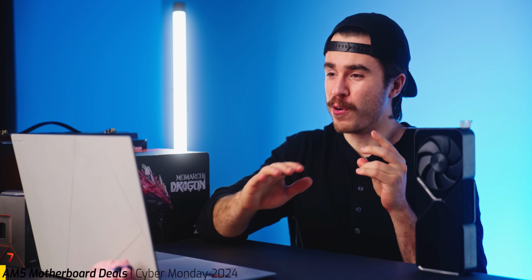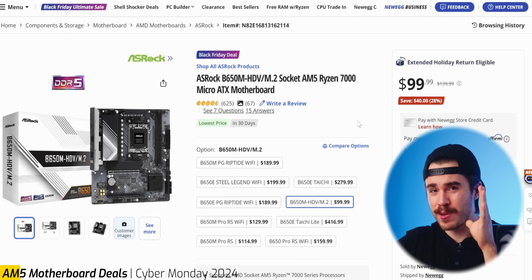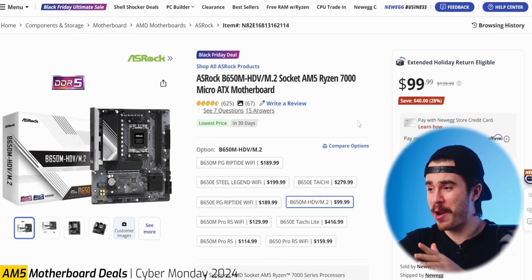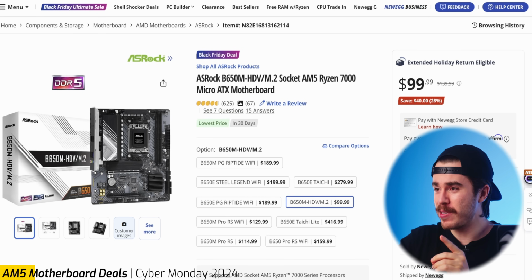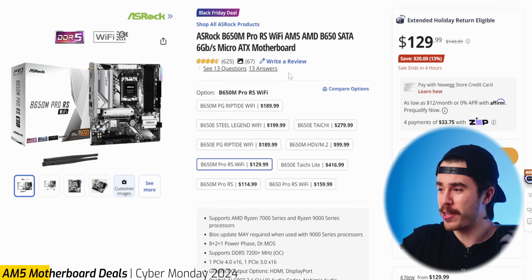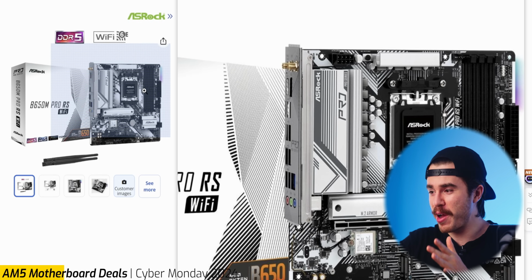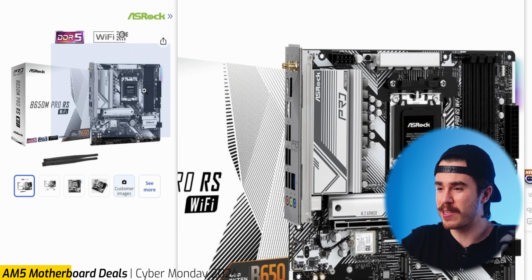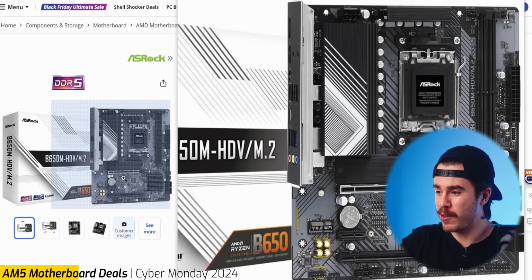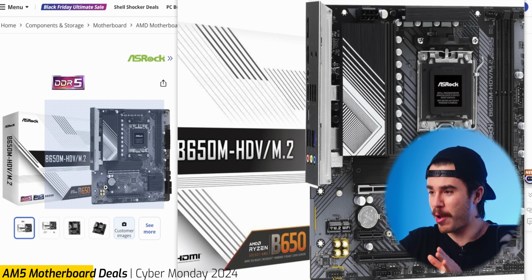Next, let's talk about motherboards, and the ASRock B650M HDV M.2 is way too good of a deal at $100. Really, I mean, this is a better deal technically than the ASRock B650M Pro RS Wi-Fi. Because yes, while this is a white motherboard with onboard Wi-Fi and 4 DIMM slots for RAM sticks, this for $30 less, you can pair up a cheap M.2 Wi-Fi 6E card here on the bottom left.